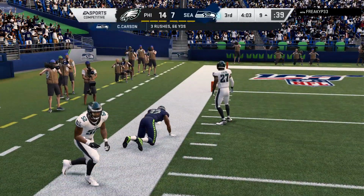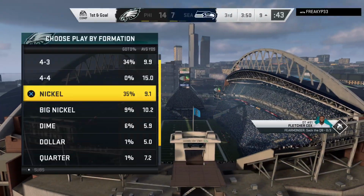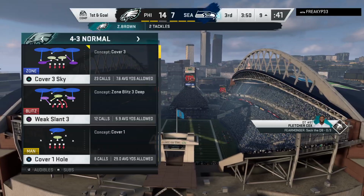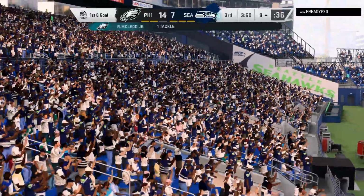And he is finally taken down, but not before he gets it to the Eagles' 9. And now the Eagles are going to signal for a timeout. It's just their first, so 2 remaining as they burn one here in this 3rd quarter.